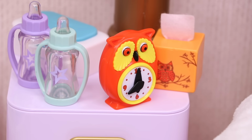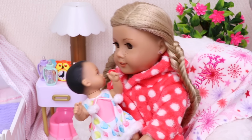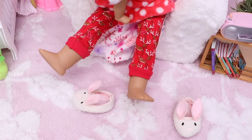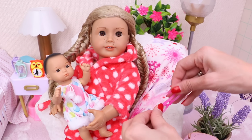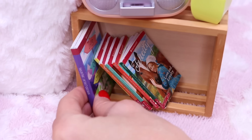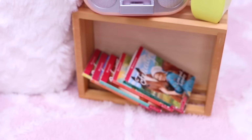Oh, this is the alarm! It's getting late! That means it's time for the best part, little one! A bedtime story! Let's first put on my slippers. They will keep my feet warm during reading. The next thing I'll need are my glasses. They help me see better. Now let's pick a book. This one is great! Full of colorful pictures and wonderful stories.